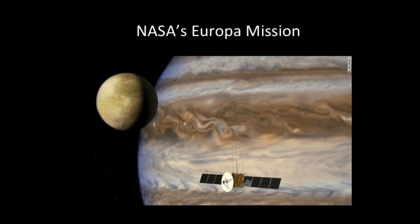I am actually on the science team. I'm on the camera team. We'll make this nice camera. We'll be able to see domes and other images on Europa in this camera. The principal investigator is Dr. Elizabeth Turtle at the Johns Hopkins University Applied Physics Laboratory. And so I'm very excited about that.